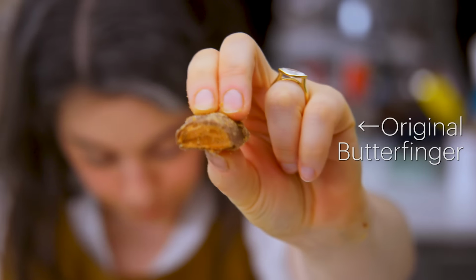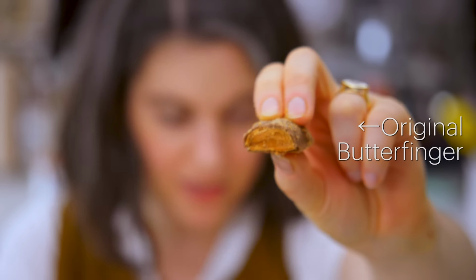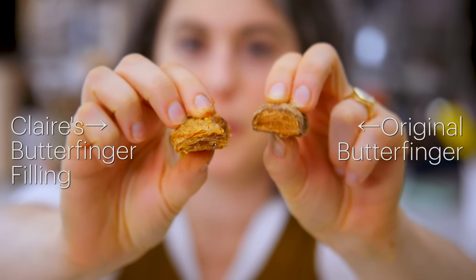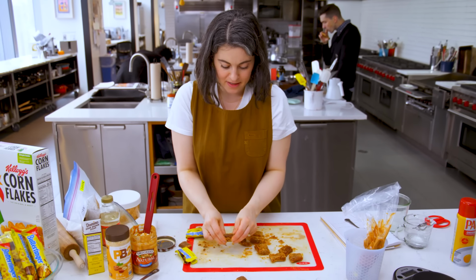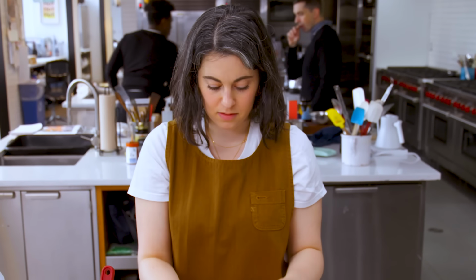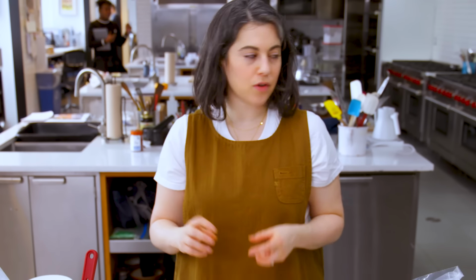This is a very, very uniform interior as compared to this, which is a little bit coarse. But the texture is kind of the same. It's that kind of shattering, crumbly, break apart. I feel like this version is a little bit more successful than the last one.